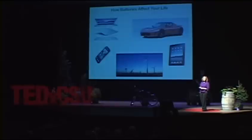Now, the image on the top right is a Tesla Roadster. That's what I wish I had, although on my assistant professor's salary, I can guarantee you I'll never own that car. But that is a true all-electric vehicle, and it is faster than a Lamborghini over short distances.